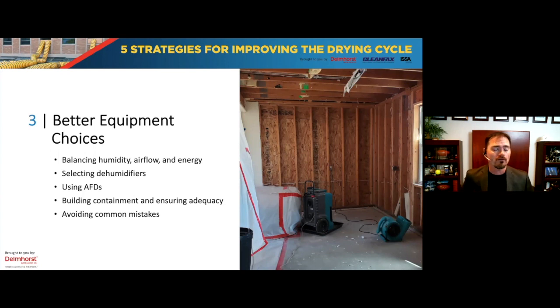The way the S500 addresses it is it states that you need to have an environment where, basically, it's safe for your workers. It's also a clean environment for those that are reoccupying the space, and air filtration devices can play an important role in that.